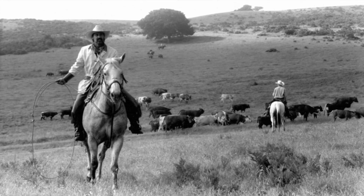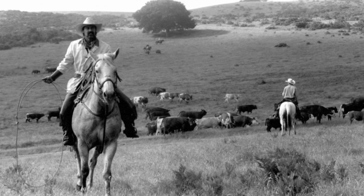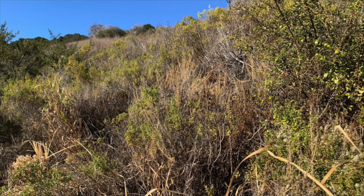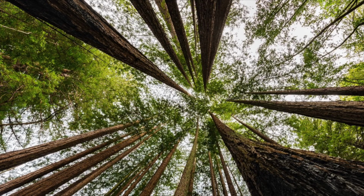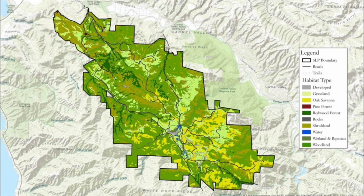The preserve is an historic cattle ranch which was grazed from the early 1800s through the mid-1990s and hosts a diverse mosaic of ecosystems, including coastal scrub, redwood forest, oak savanna, and coastal prairie. The Conservancy's Ecological Management Department works to conserve this wide variety of habitats and restore ecosystem function through managed disturbance.